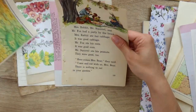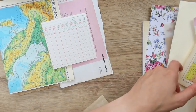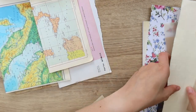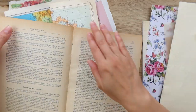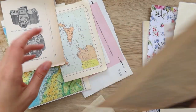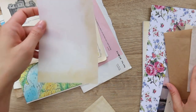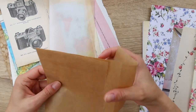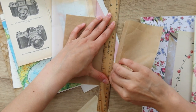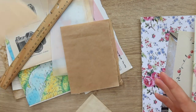How about those children's book pages? Maybe, I don't know yet. I definitely want this receipt though. It's super fun. A map with our little Malta here. This photography book page, I think it's going to be super fun. This vellum piece, I really, really love vellum in my journals. Oh, this one, and the same thing. So how about I just tear a little bit of it, and I have this for my journal and this for my scraps box.